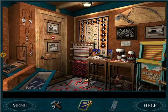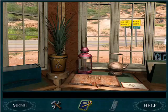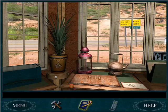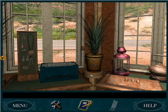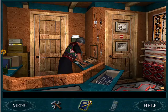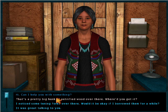Shadow Ranch. We recently found Frances's forks, or tuning forks. At least we're pretty sure that's what we need. But it says ask Mary for details, so we are going to ask Mary about those right now.